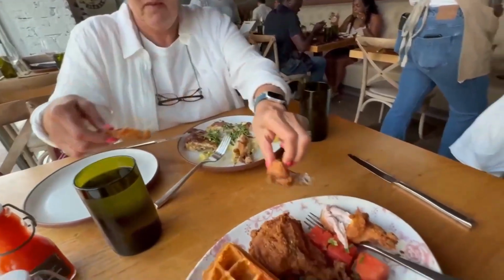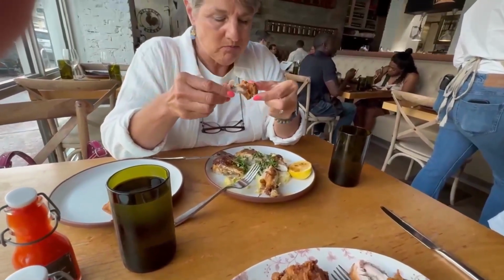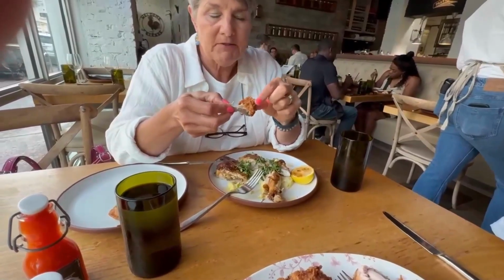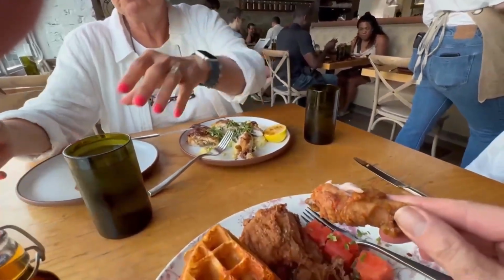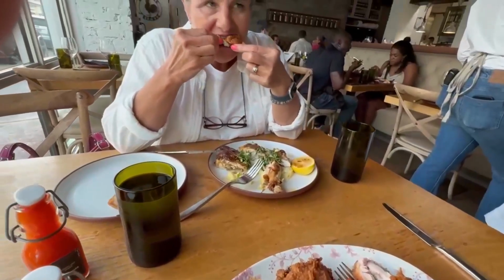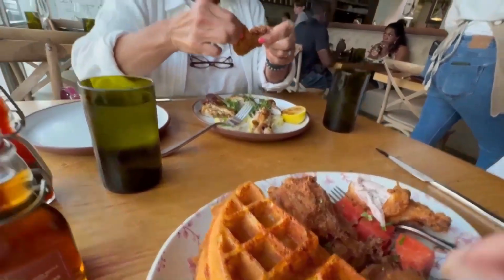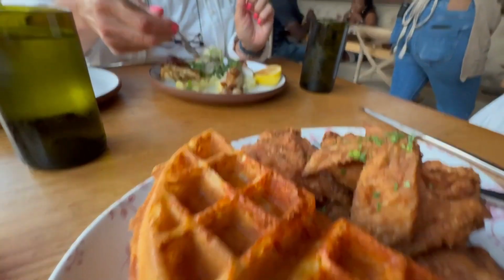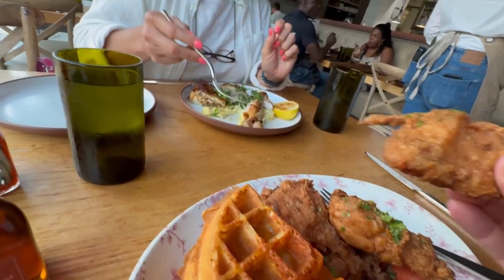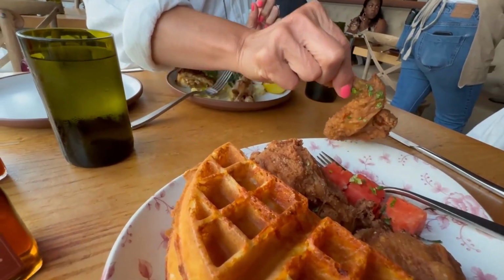Now I'm going to try this chicken that they're known for. Even a KFC guy like myself was blown away. The crust was crispy, the meat was juicy, and the seasoning was spot on. I can't stop eating this chicken. It's just so good. The chicken's good too. Okay. Fried chicken. Let me try.